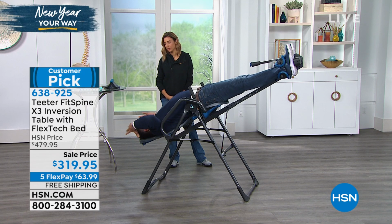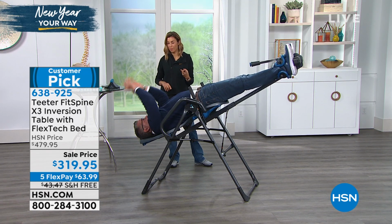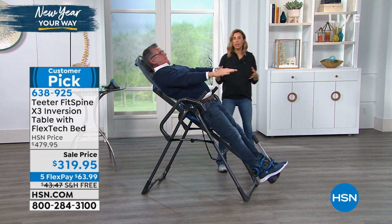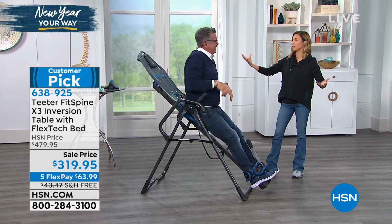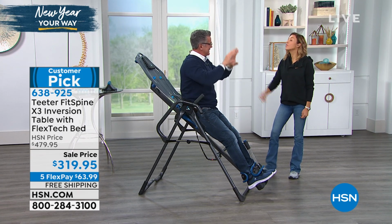This is not an exercise machine per se. Okay, so you don't have to be like some athlete to get on this. You don't have to change into special clothes. You don't have to carve out 30 minutes. This is 3 minutes of stretching. And it's unlike stretching that you would do on the floor or anything like that because it's decompressive. It's like opening up all those joints. I'm getting right now, I'm getting this. Yeah, you get that tingle.